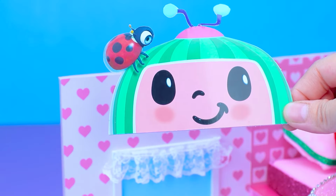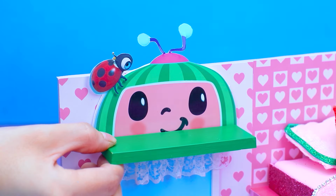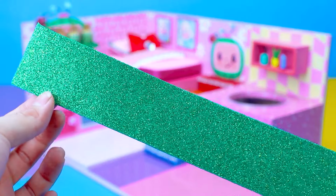Hanging shelves are a great way to save space and display some of your most beautiful kitchen appliances and silverware. Let's make it! Make a few tiny things to fill the empty hanging shelves. I will make a dining table and chairs.